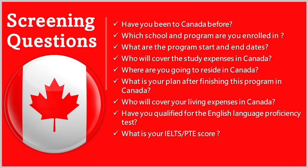Show your intention to return to your home country after finishing study in Canada. Mention your family ties in your home country, or you can also talk about better career opportunities. Do remember, the worst answer is, I want to work and apply for my PR in Canada. Never ever answer this. Who will cover your living expenses in Canada? Talk about receiving monthly money instead of working hours as a student.